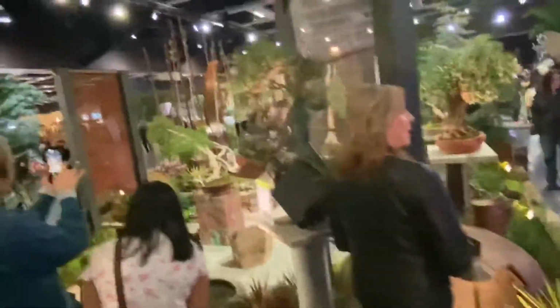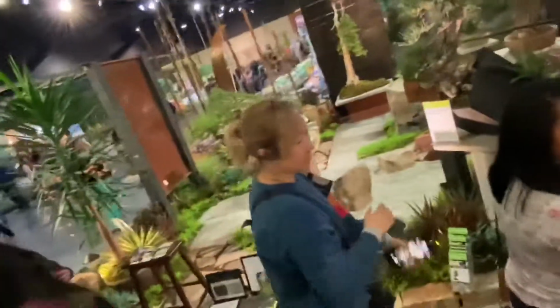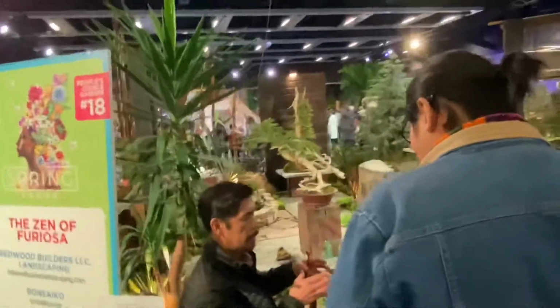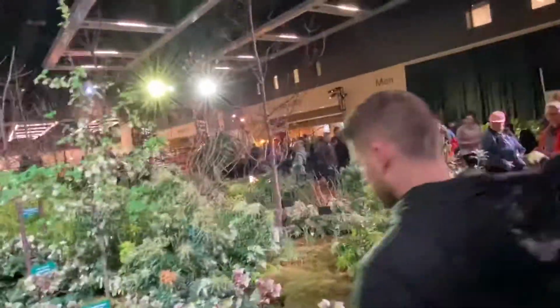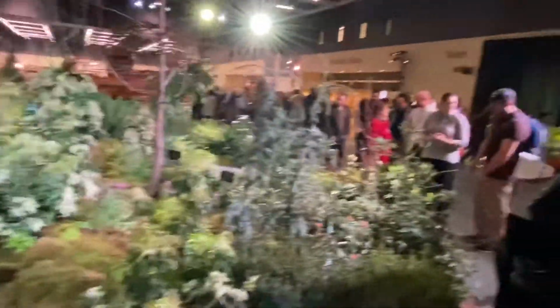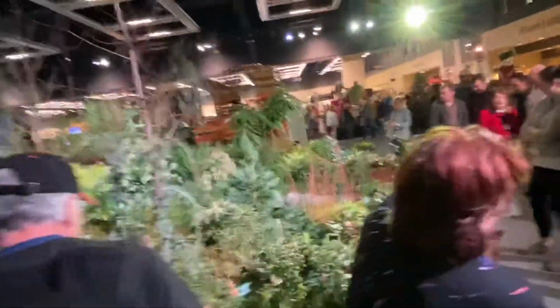I like this one. It's more like a bonsai. This is a pretty epic garden right here. Oh, this is true. I want those.